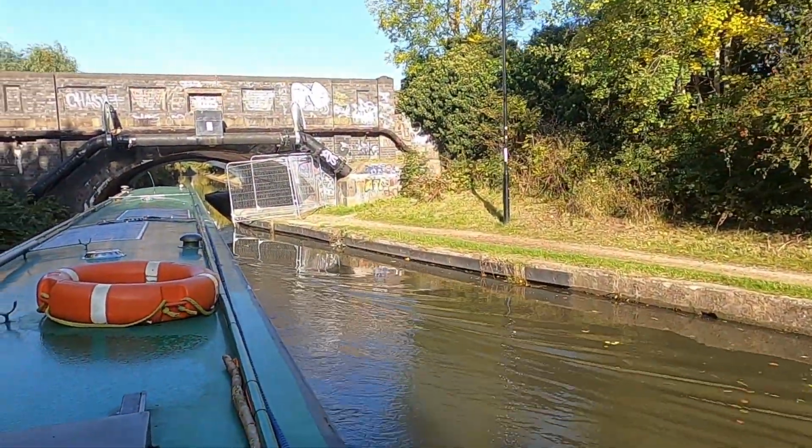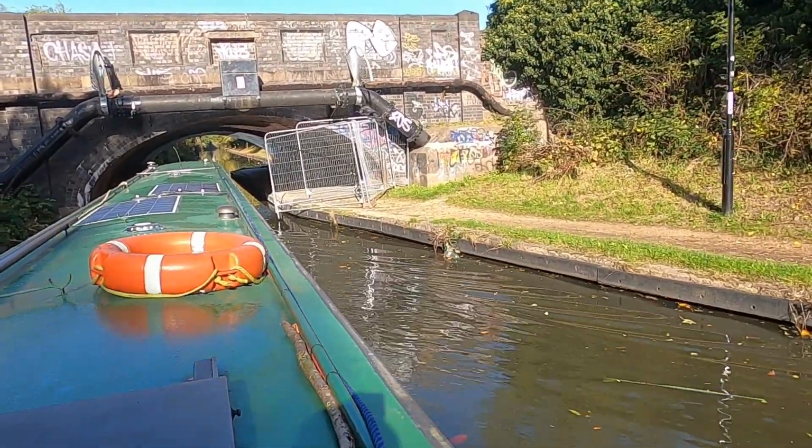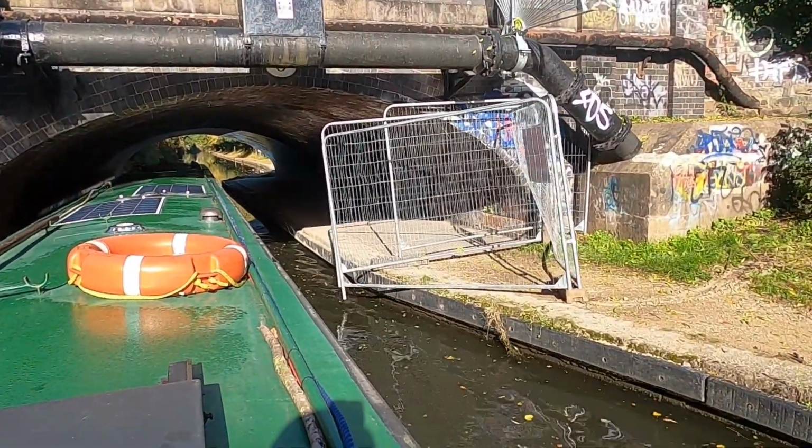You can see here that the towpath is closed off. This is Bridge 6 we're approaching. And it's closed off for quite a long way where they're actually repairing or replacing the towpath.